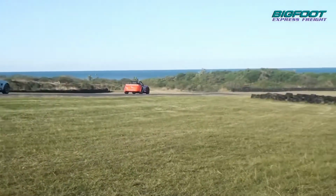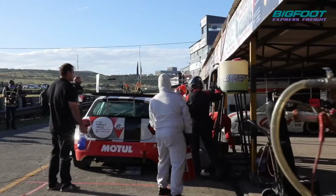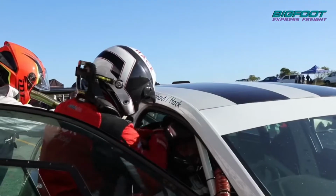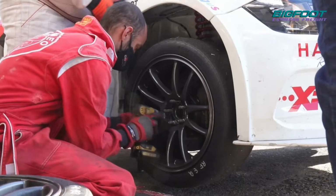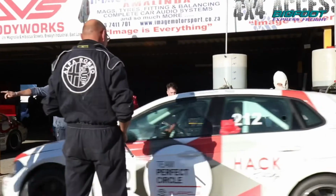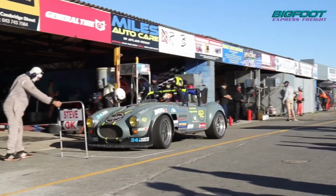Bigfoot Express Freight being told to come in. So that means Mikhail Patumba will be coming in for a pit stop from round 2 of the South African Endurance Series here at East London Grand Prix Circuit to join us for a couple of pit stops. Saul Hack handing over to Andre Besaidenote now for Team Perfect Circle and Bucket List Racing. See Andre hopping out there as well as they head out onto the circuit.